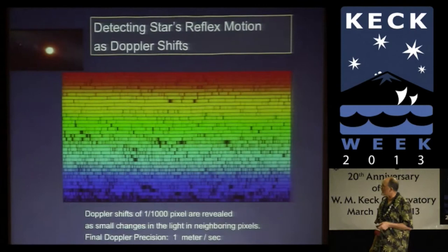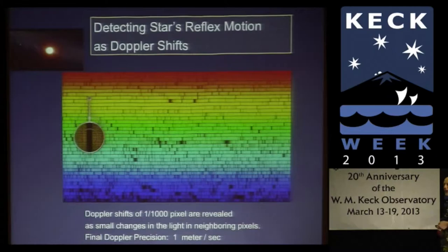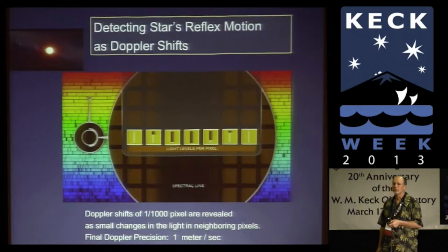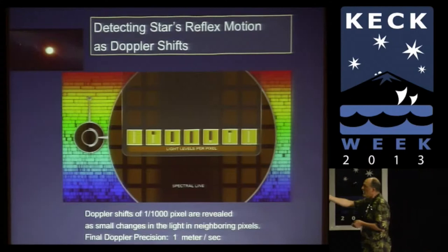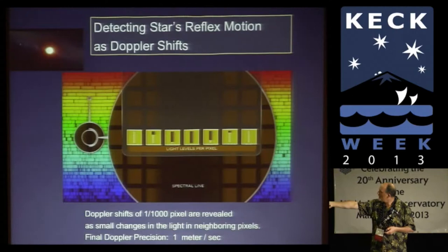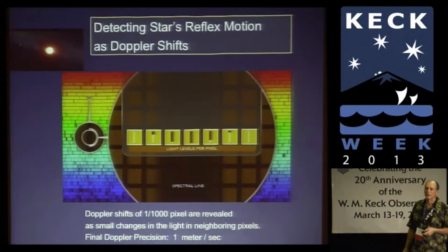We zoom in on dark spectral lines and measure tiny Doppler shifts of no more than 1/1000th of one pixel. That corresponds to about 1 meter per second, literally human walking speed. We can tell as the spectral lines Doppler shift back and forth whether the star is walking toward us or away from us at 1,000 light years away. And you can see how we do it. The amount of light in neighboring pixels varies ever so slightly, even though the spectral line moves by only a millipixel. So that's the technique.